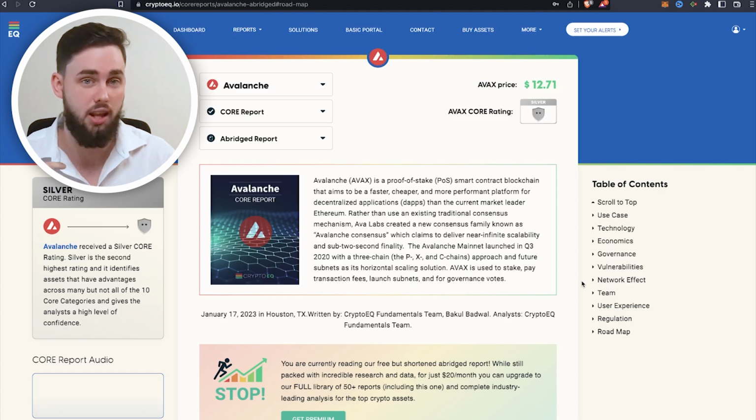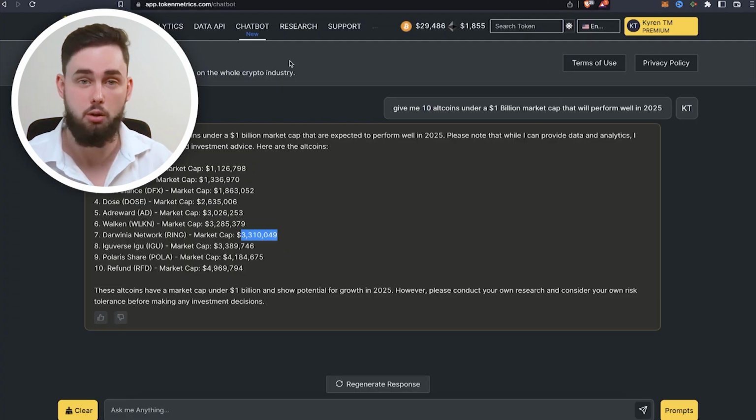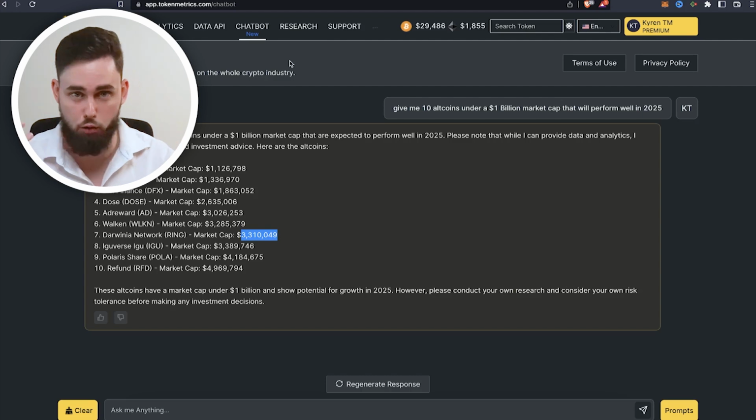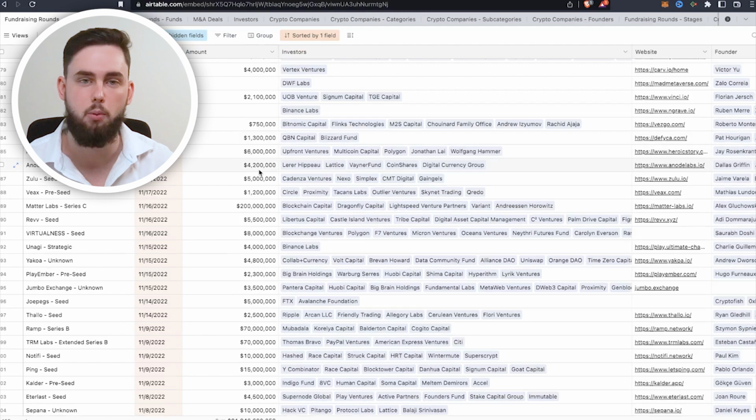Now, of course, if you leverage something like this with things like the CoinMarketCap calendar, and also particularly with Tokenmetrics and how they analyze the data as well, you can cross-reference this between the two. And then, of course, go and support all that information with things like the investing rounds. You've got yourself a pretty kick-ass, succinct setup.